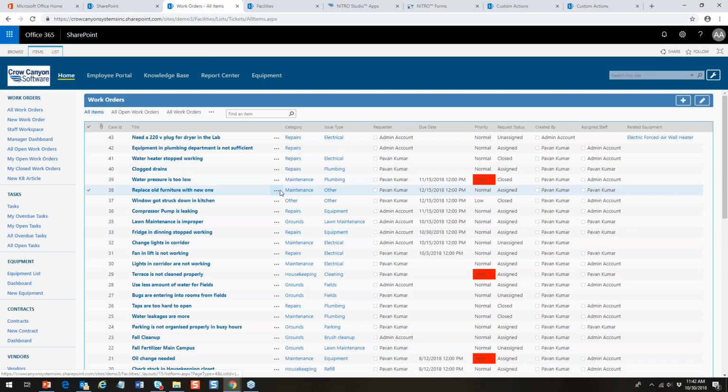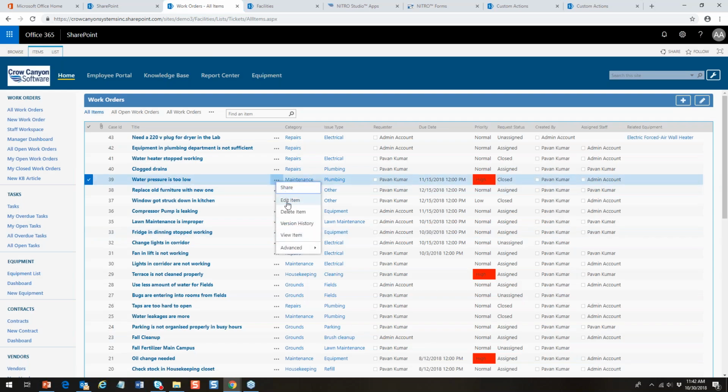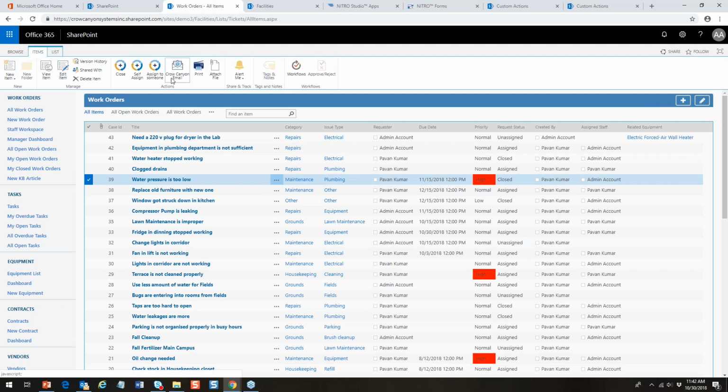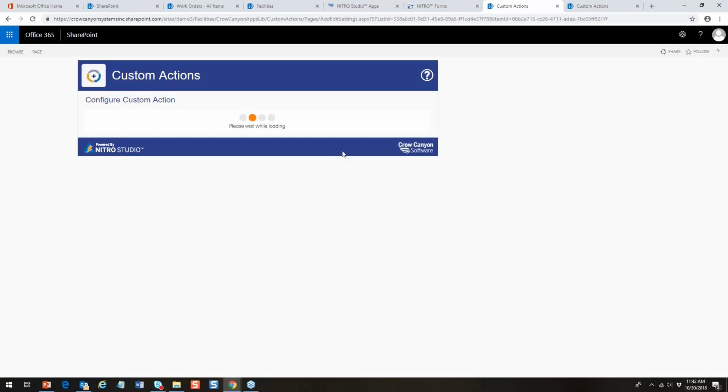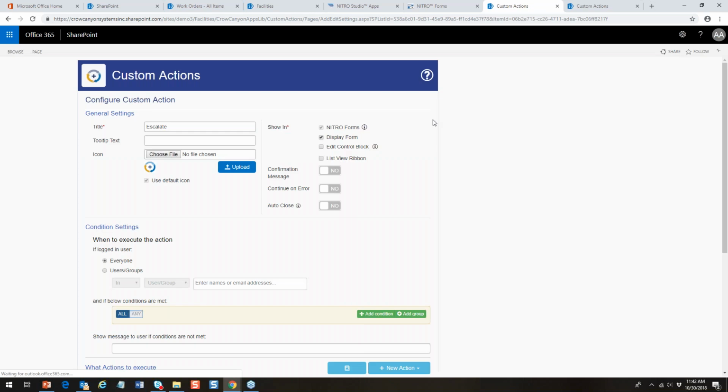If I had set it, it can show in the ECB, which they call the edit control block. I didn't do that, but I think I set it to show up in here. No, I didn't do those. But those are things you can do in custom actions simply by going here, edit this, and have it show up in the ECB, as they call it in the acronym world. Edit control block and the list ribbon, it will show up.